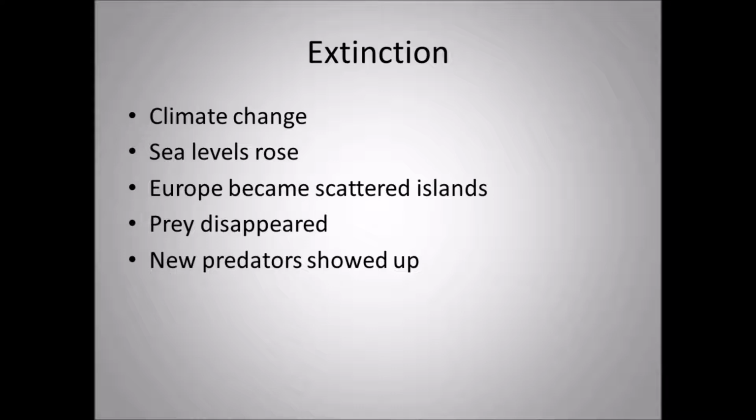There are some small islands, there are some large islands, and you will find a lot of limestone in certain spots of Europe. Where Eotyrannus is found is on the east coast of England, and that's pretty much where it would be found. Its prey disappeared, and new predators showed up. Some of the new predators roaming around were basal forms of Carcharodontosaurs, and even some ancestors of dromaeosaurs that would start appearing.